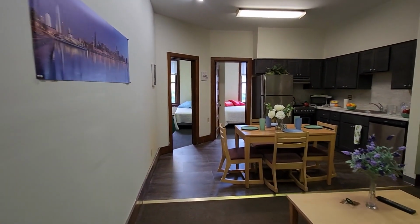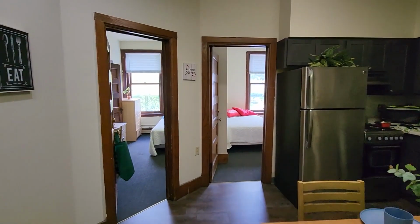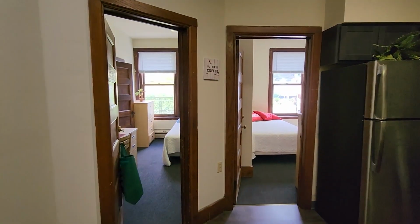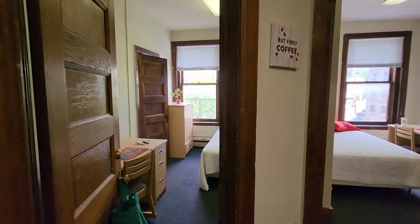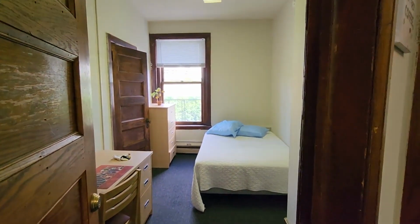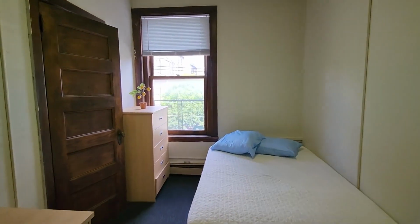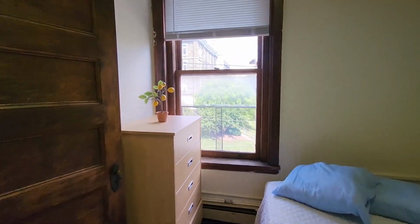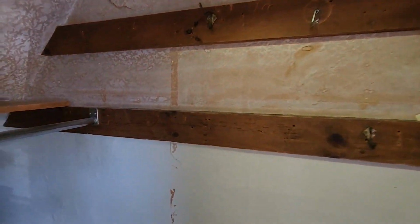All right, let's pass through the living space again, and the front rooms are right next to each other. These rooms are both facing to the east. So we'll do the one on the left first. This is room E. These rooms are going to be a little more narrow, and this one in particular has the widest closet space, so that's a nice feature. Let's go on in and take a look at that. So it's with a door, and it's a super wide closet. It goes pretty far both directions. It's kind of cool.